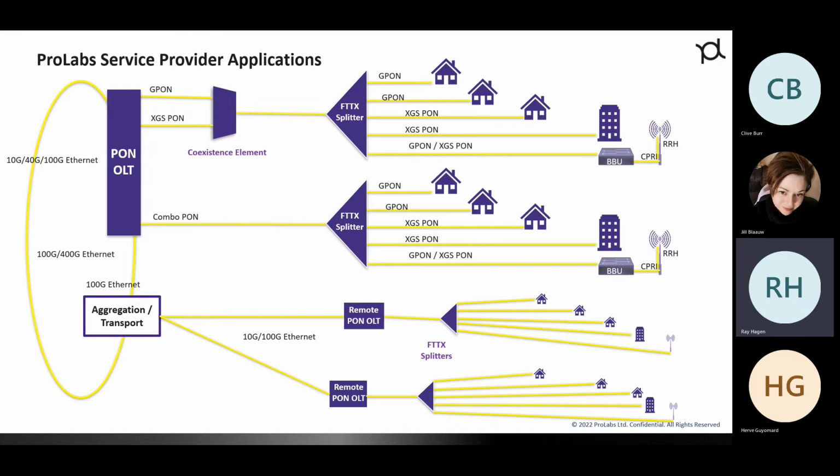There's also a new concept on the market called combo PON, which combines both GPON and XGS-PON onto a single transceiver. Therefore, it uses your OLT port a little more efficiently, and it reduces any loss that might come with a coexistence passive element. Other than that, it works exactly the same way, passing traffic between various flavors of PON out to the customer premises.